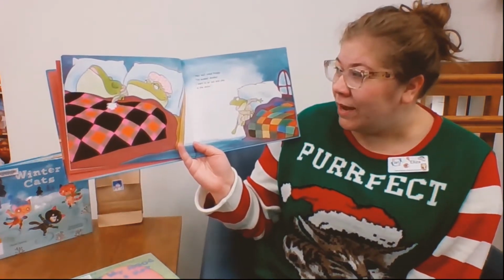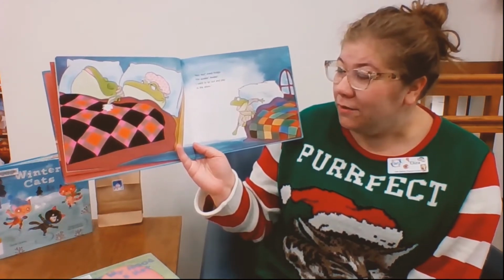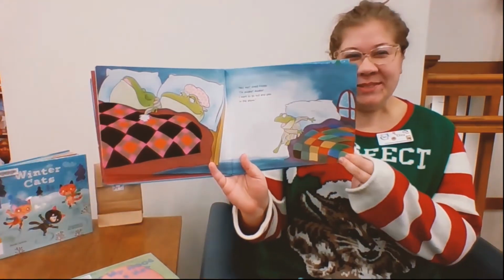No, no, cried Froggy. I'm awake, I'm awake. I want to go out and play in the snow. There's Froggy all awake, excited to go outside to play.